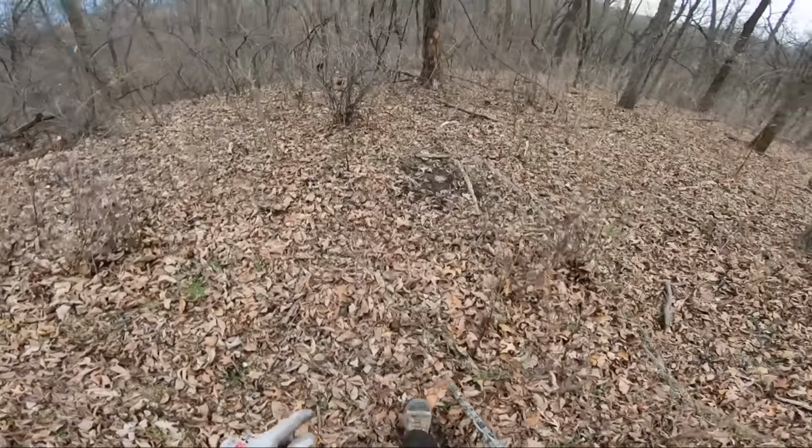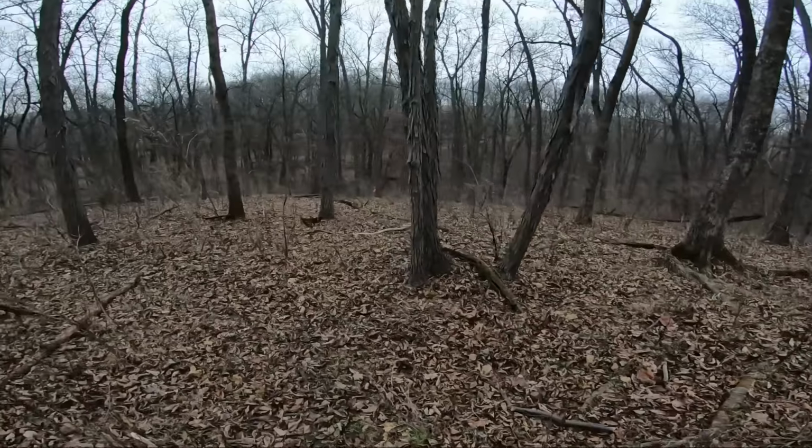Oh, here's a bed for a deer. Couple beds up here. You guys are good.